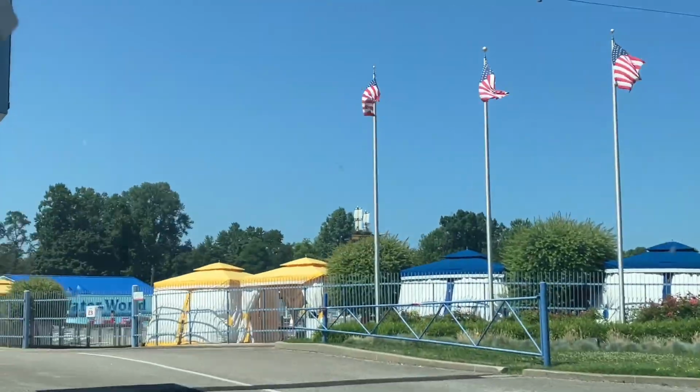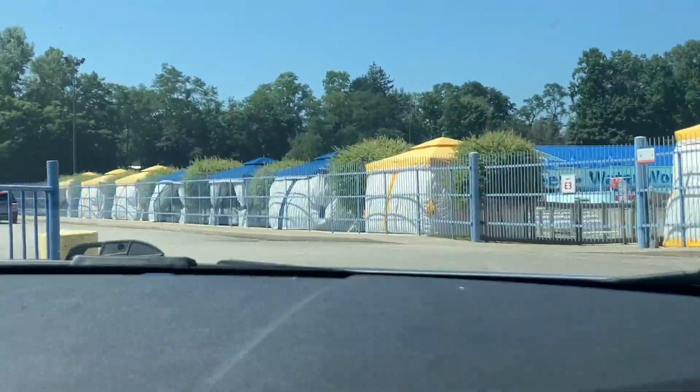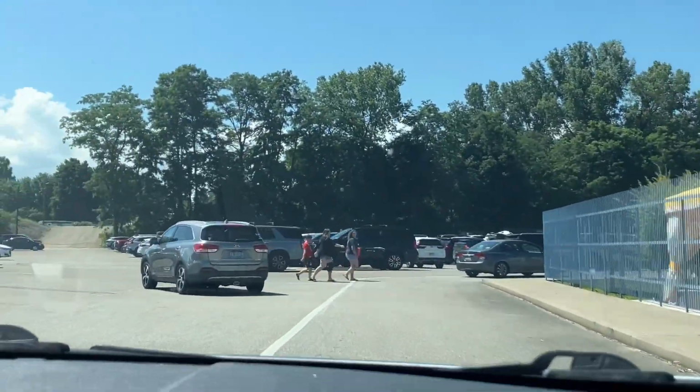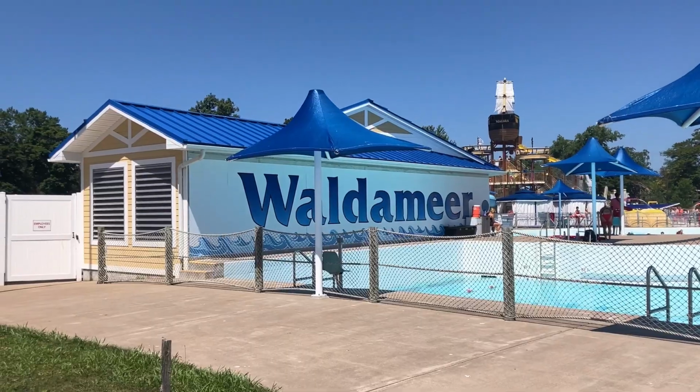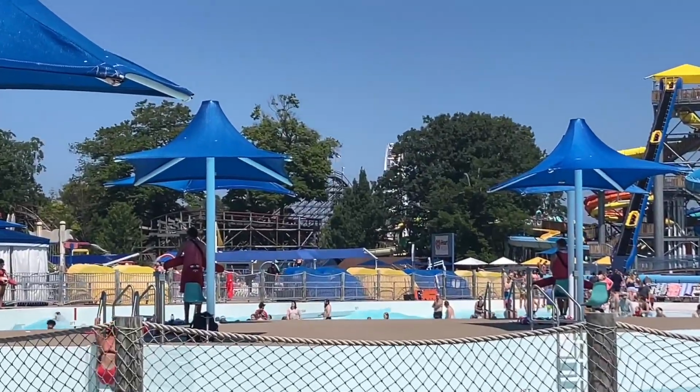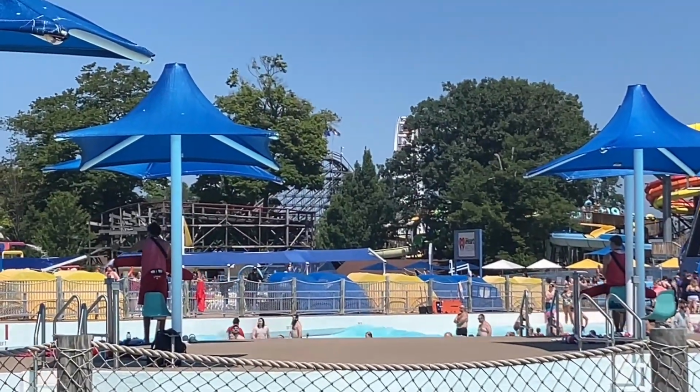This is our 4th amusement park trip for the Coaster Bros here, and yeah, it's a bit of a unique one, a brand new park for me, not for Phil. This is one of his home parks, as well as Kennywood. I see a coaster! Oh boy!